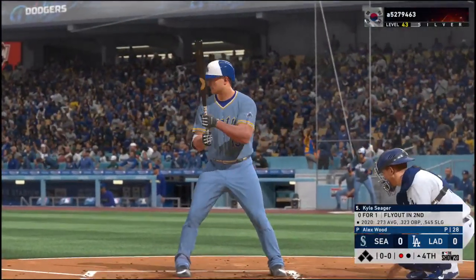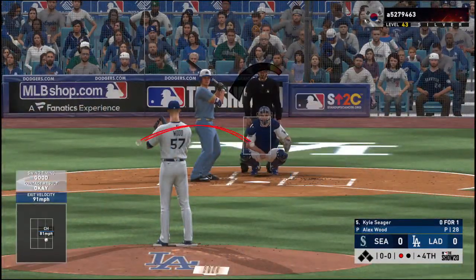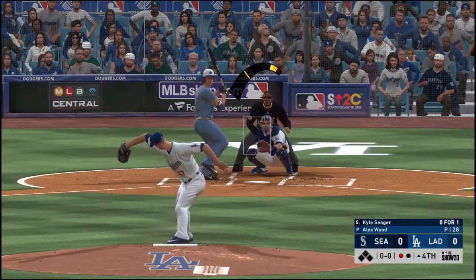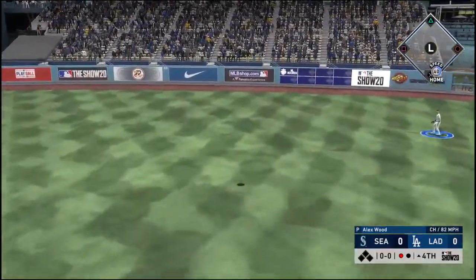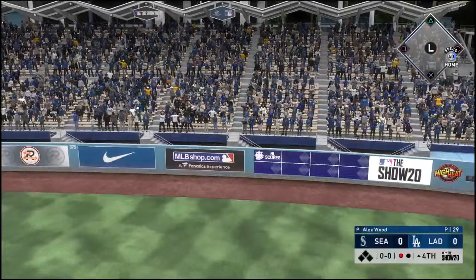Stepping in, Kyle Seager. He flew out in his last at-bat. Here comes the first pitch. Seager, right field, and carrying well. Bellinger looking up. Gone!